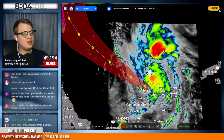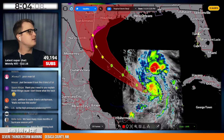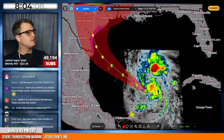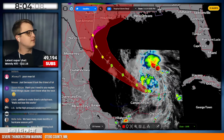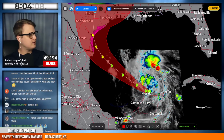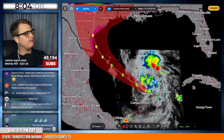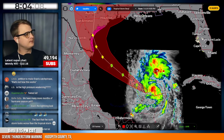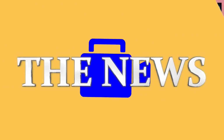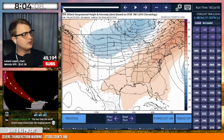Is the high pressure weakening? Yeah, I think it's still there. Let me pull up the height anomalies here. Yeah, the high pressure is forecasted to weaken quite a bit, which is probably why this thing's going to try to sneak off to the north.